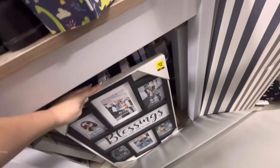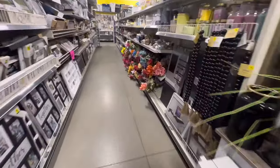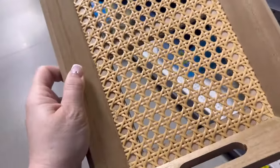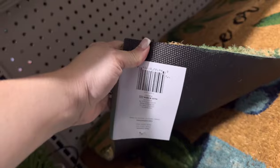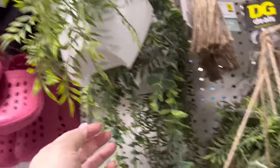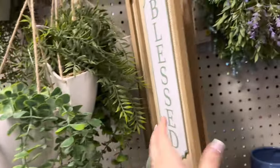Some other stuff. What are these? Oh my gosh. Is this not the 80s? 70s? 60s? 80s? 90s? I don't know. One of them growing up. We had furniture and stuff like that. That's just so awesome. And this one's so cute. So many awesomeness. These are so pretty. I haven't seen these before. This store has some stuff I haven't seen yet.